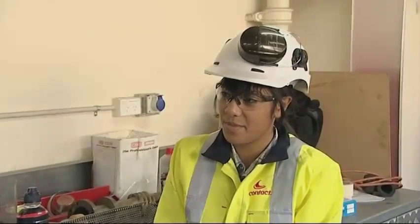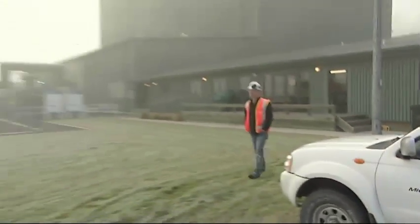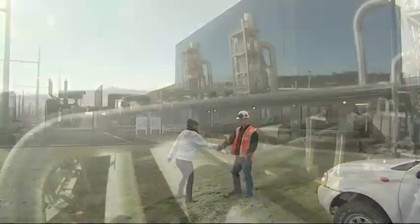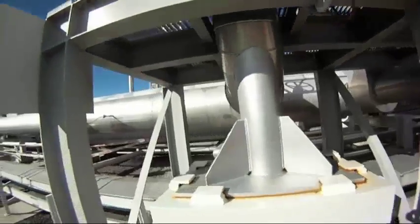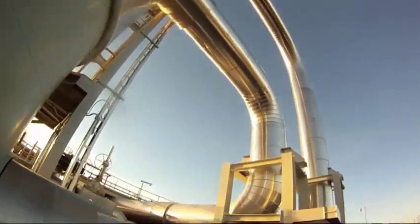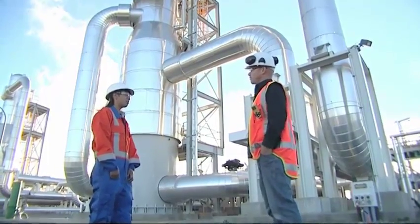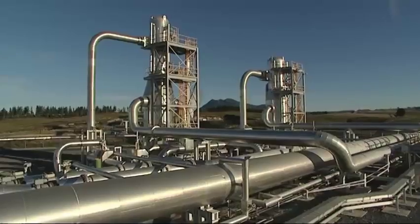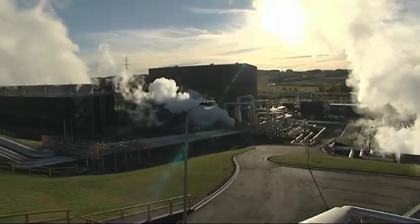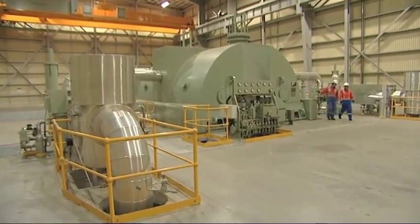Early next morning, Alexis heads off to the Ngā Awa Parua power station to learn about the job of a maintenance electrician. First electrician Alex Lawson explains how the station works. Here's where we separate the steam from the water, because we only want steam for the turbine. The station uses renewable energy to supply enough electricity for up to 130,000 homes. It also has the largest single-shaft geothermal turbine in the world.